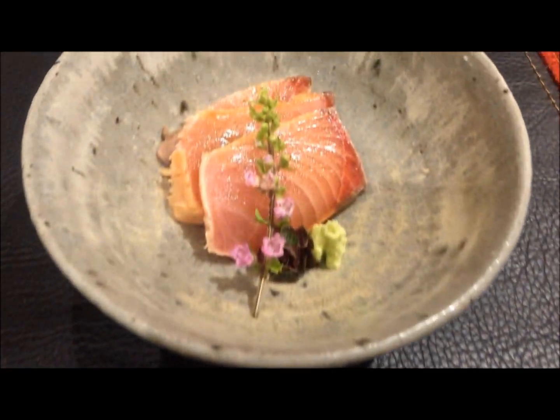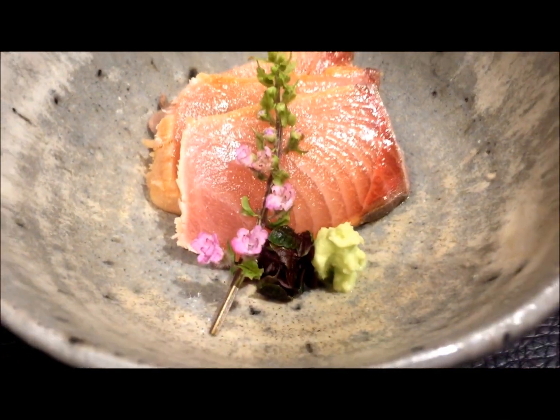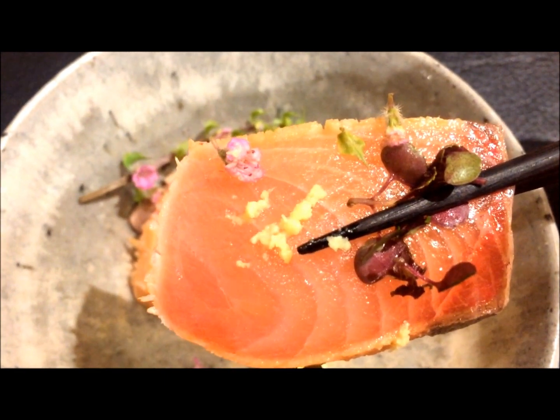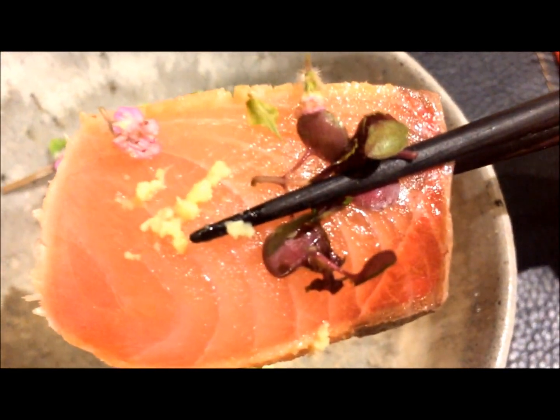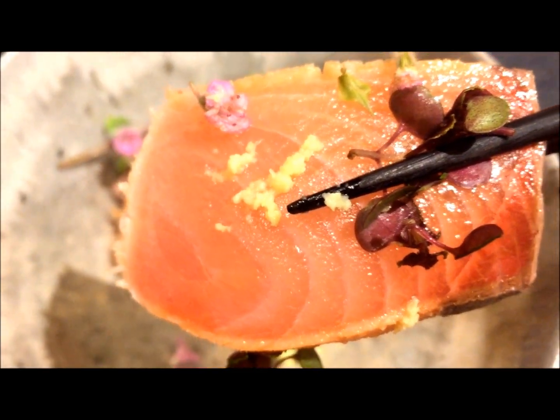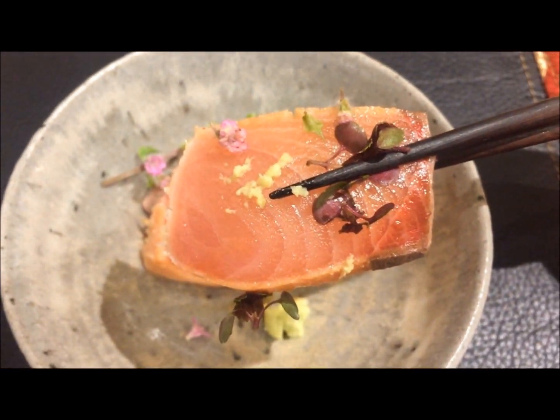Next, we have buri sashimi. That's yellowtail sashimi from Shizuoka. And it is paired with shiso sprout and flowers. Instead of the usual shiso leaves, flower and sprouts are more fragrant, along with wasabi and the soy sauce already inside the sashimi. Another hit.